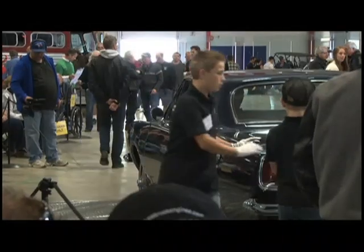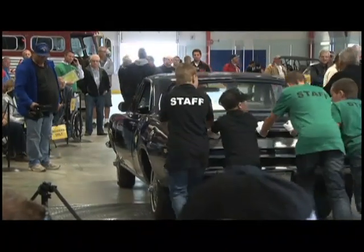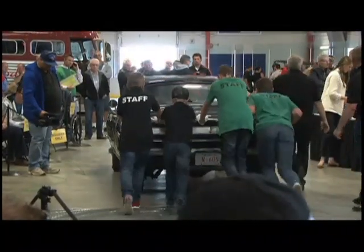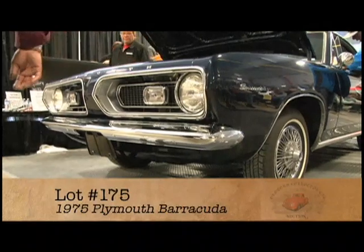Lot 175 was a very neat car in that it was consigned with us, I believe last year, and ran into mechanical difficulties. And so it didn't show up. And the consigner was very honest about it and compassionate, and understood our situation about advertising cars and having it not show up. He was the type of individual, a man of his word, who consigned the car again this year. I've got a bid of 7,500, now 10.